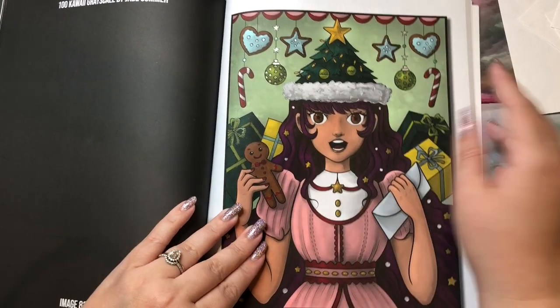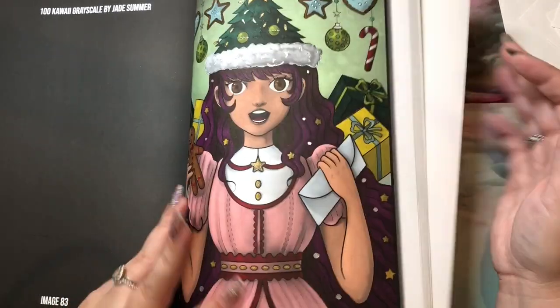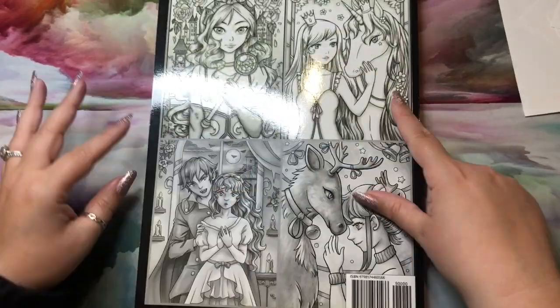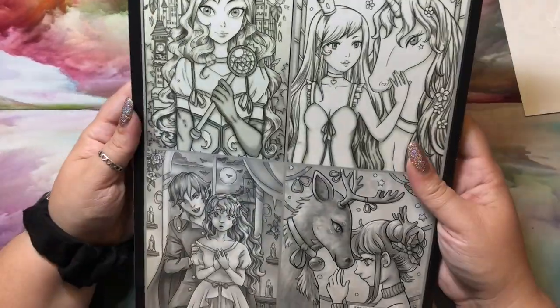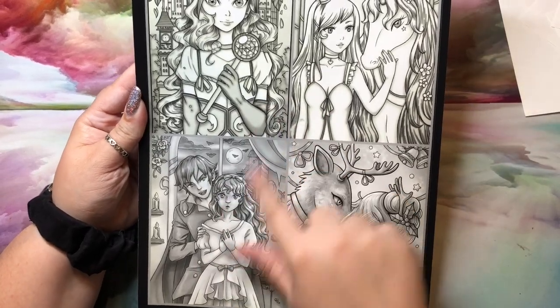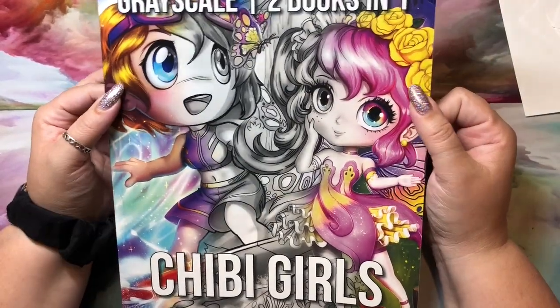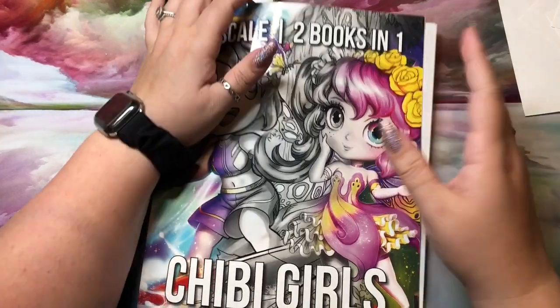the grayscale is a lot darker in the second half. I don't know if they changed artists or what happened. So there is that. You can even see it on the cover. Like, these two are the first half and these are the second, and it's a lot different, but still love it. Then I have Grayscale Chibi Girls 2-in-1, and I have tons done in here.